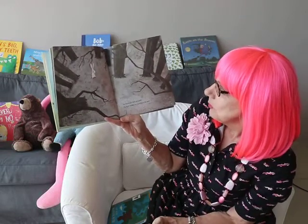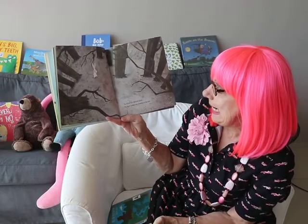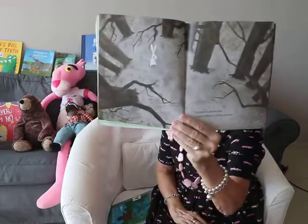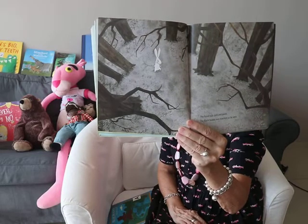The forest was dark and quiet. The black rabbit was nowhere to be seen.